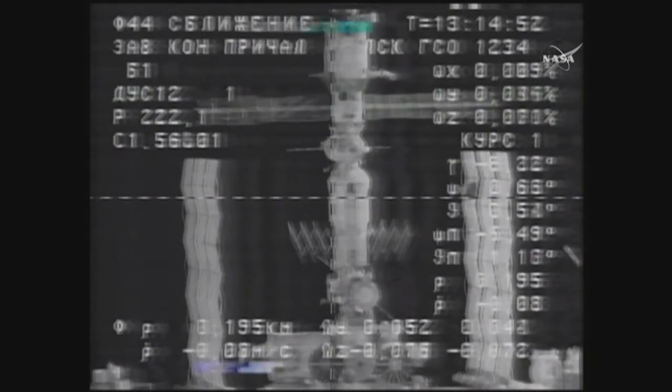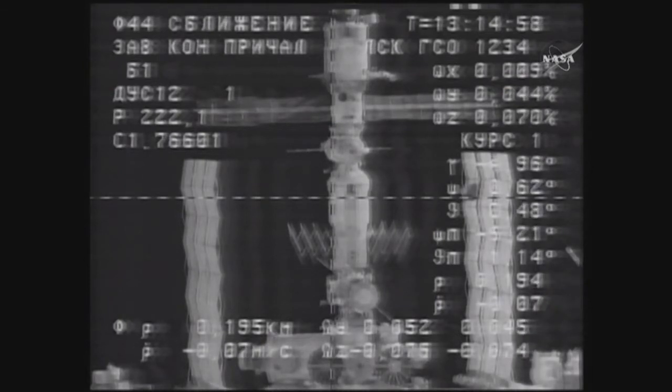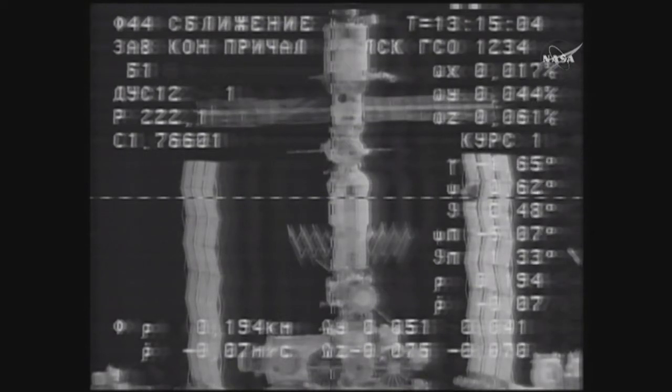The Progress is currently station keeping about 195 meters away from the Pirs docking compartment. And everything going extremely well. Russian flight controllers under the direction of the Chief Flight Director, Vladimir Soloviev, will give approval for the Progress to resume its automated approach a short time from now.